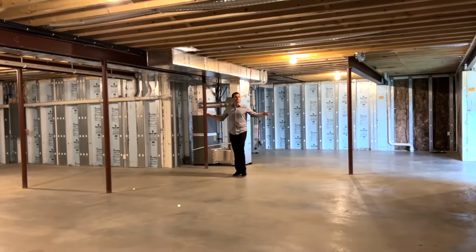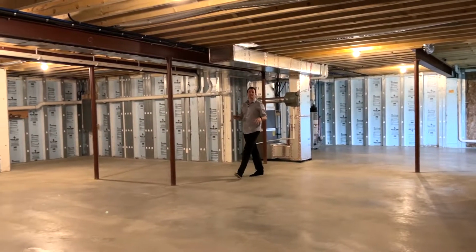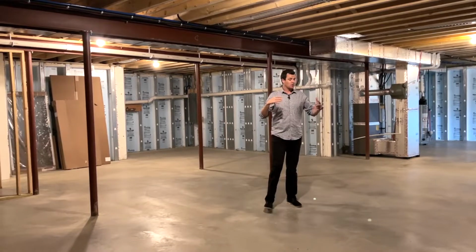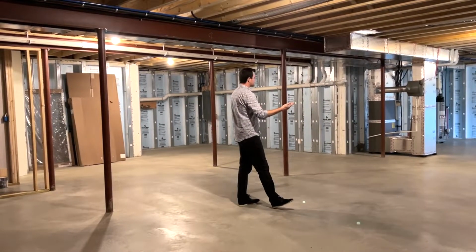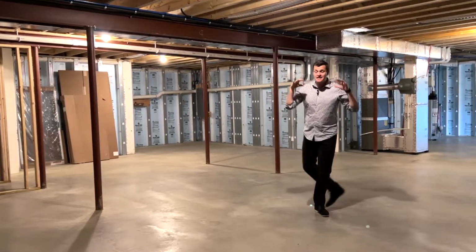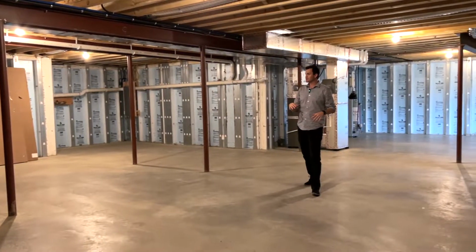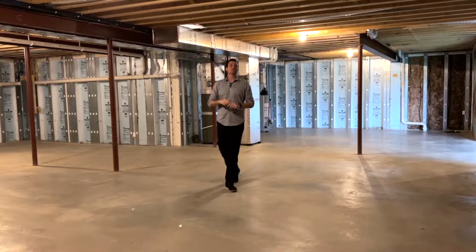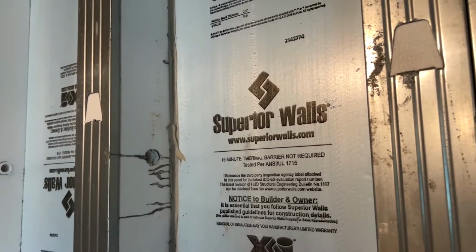No, your eyes don't deceive you. This is not a roller skating rink. This is the basement here in this beautiful Davidson model. And of course, this is unfinished, as you can see the mechanicals and things like that, but there is a ton of space for you to be down here. And one thing that's important to note about Pine Hill is they use superior wall foundations, and that's what you see right here.